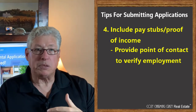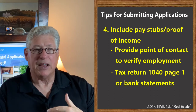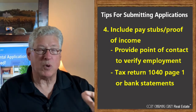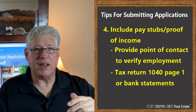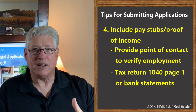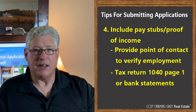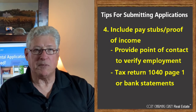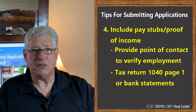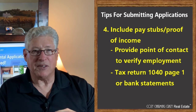If you are self-employed, a contractor or a freelancer of some kind, the landlord is going to want to look at your income probably over the last 24 months. The best way of doing that is by providing the front page of your 1040 income tax return, just the front page, because the AGI number at the bottom of the first page is usually the number that they're going to go off of. And if you do not have pay stubs, you may want to provide those tax returns.